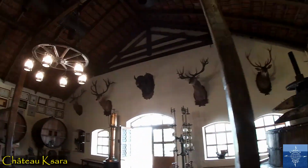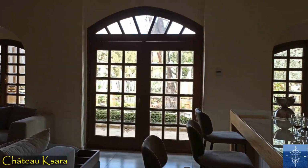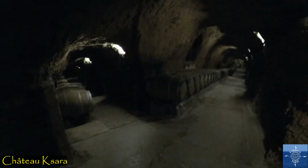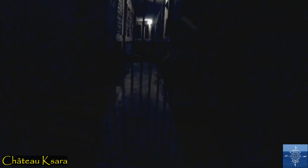Founded by Jesuit priests in 1857, the modern winery building covers the entrance to more than 2 kilometers of caves that were dug by the Romans. Discovered by accident in 1898, the caves provide a perfect place for storing and aging Ksara's wines.